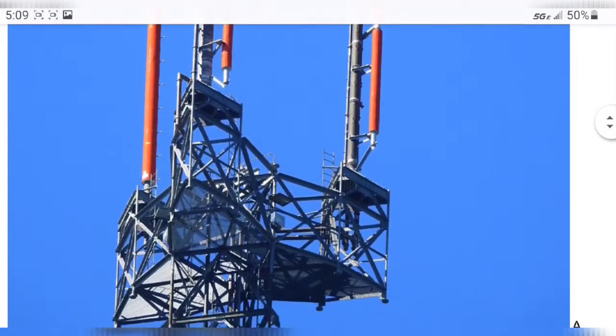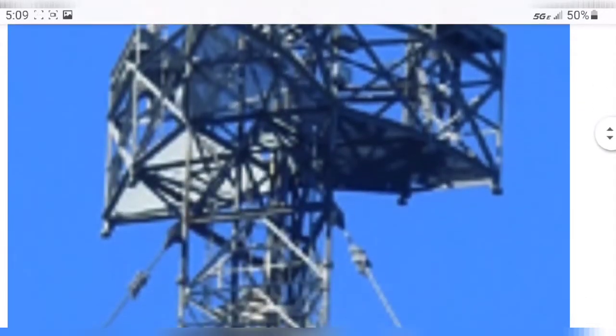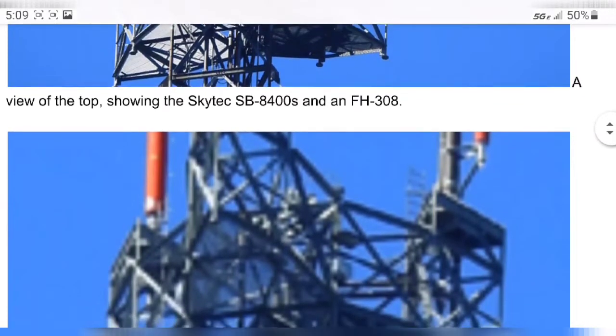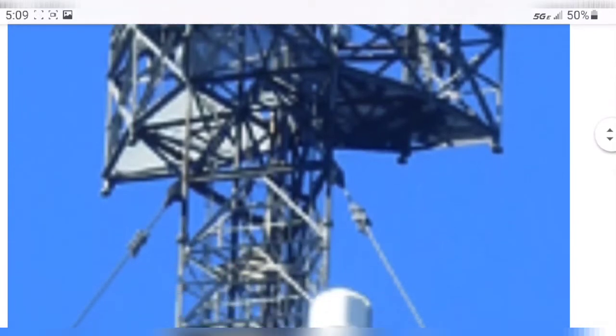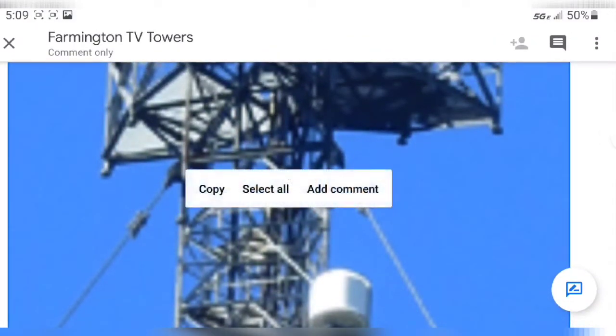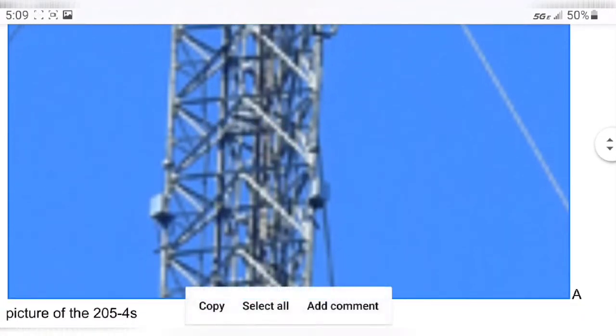Obstruction lighting. Since the early 2000s, this tower has used SkyTech SB 8400, the high intensity strobes, with an FH308 on the top antenna. Prior to that, it used to have FTB 205s, which are still abandoned on the tower. This also explains the 308 on top. It got SkyTech 8400s, presumably in the Candelabra edition. The SkyTech strobes have not run into any issues since their installation.